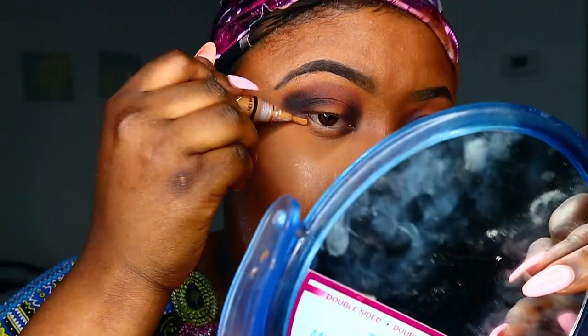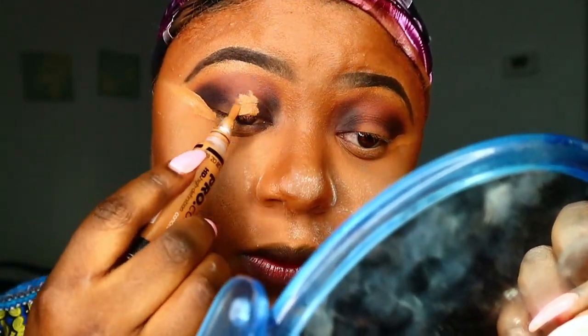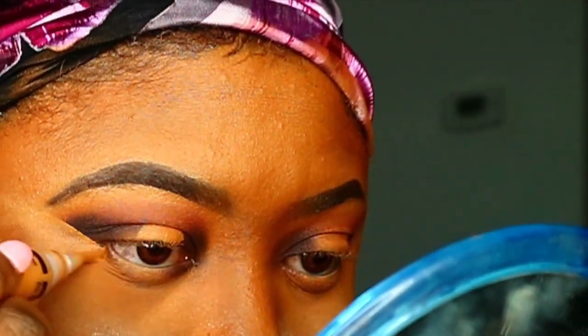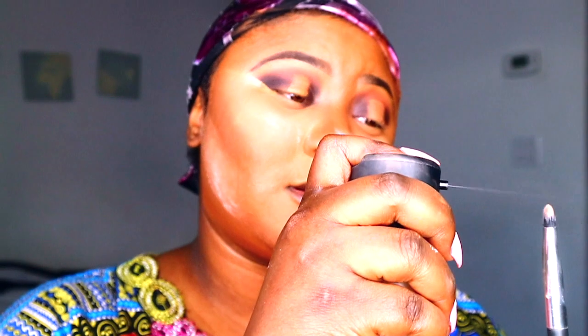Then take my LA Girl Pro Concealer in the shade Fawn. I put it over my lid as well as just clean up any excess from my eyeshadow. And I take my flat brush. So I spray it with my MAC setting spray because I find it's just much easier to pick up product as well as to apply it, in the sense I find that it has a smoother finish.